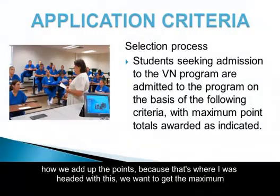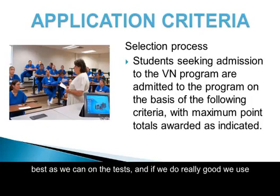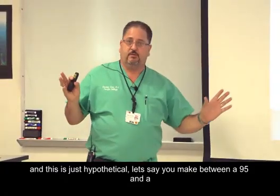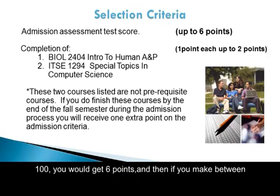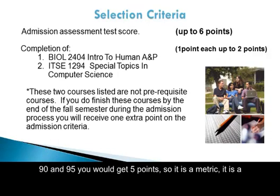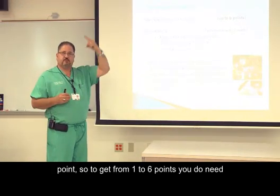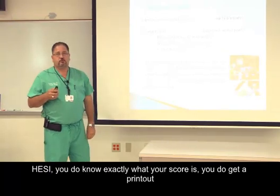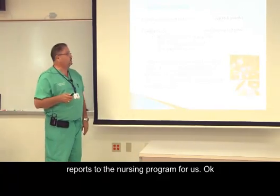Let's talk about how we add up the points, because that's where I was headed with this. We want to get the maximum points on our test. So how we do that is we do as best as we can on the test, and if we do really good, we use a matrix, and that matrix will give you certain points. For example, and this is just hypothetical, let's say you make between a 95 and 100, you would get 6 points. And then if you make between 90 and 95, you would get 5 points. So it is a metric, it is a scale, and we do change it periodically, but that scale tells us if you only make a 70, you're probably going to have 1 point. So to get from 1 to 6 points, you do need to do well on the test. When you do take the HESI, you do know exactly what your score is. You do get a printout immediately, and they also forward or email those reports to the nursing program for us.